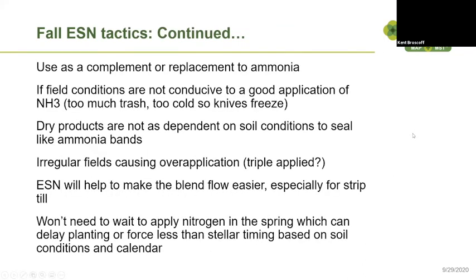Continued is use it as a complement or replacement to ammonia. I know there's a number of people that are getting out of ammonia for various reasons. You know, when you look at some of the insurance and all that other kind of stuff, the expense of the toolbar and having all the extra help just to run an ammonia system, that's a reason that some guys are getting out of ammonia completely.